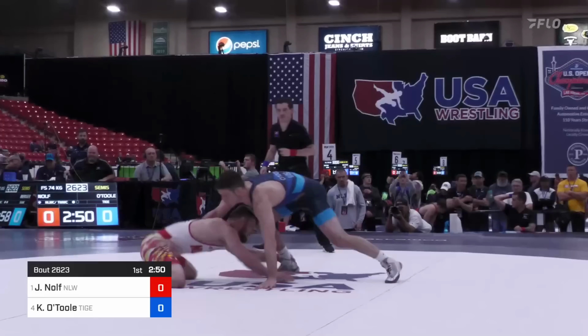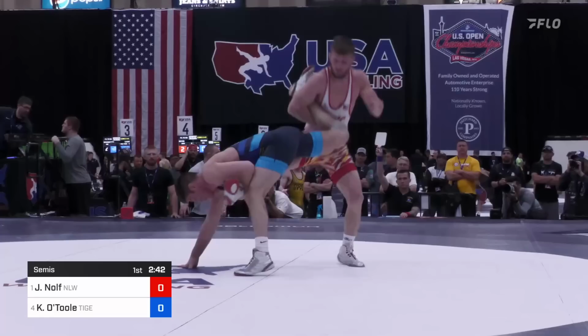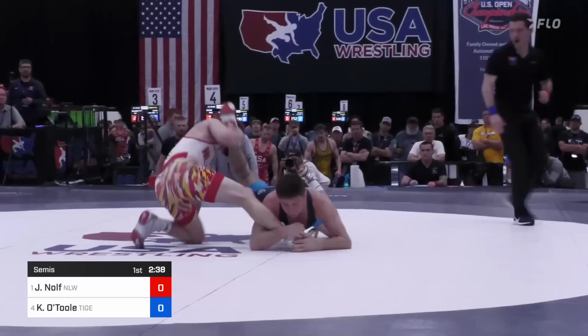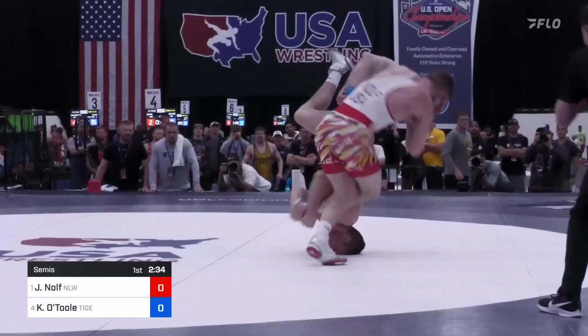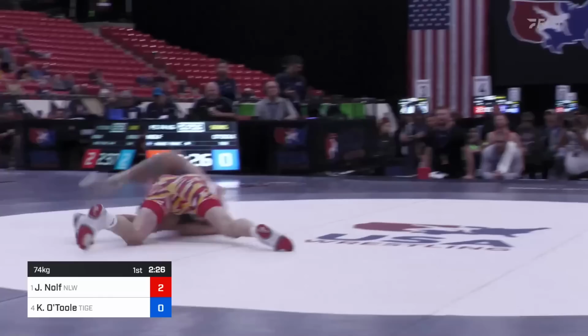And shot from Nolf. O'Toole gets to the ankle, trying to scramble. Two offered and white paddled. O'Toole getting to that leg. Nolf trying to get his own exposure. It's going to be two for Nolf. And Nolf is on top. It's 2-0. Man, what a bunch of crazy action there. Two exposure for Nolf, and it's 4-0.